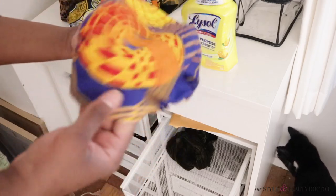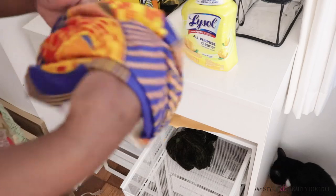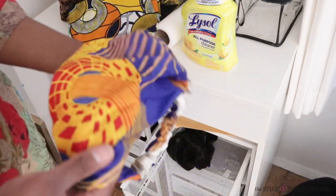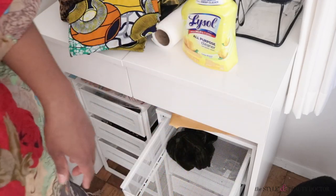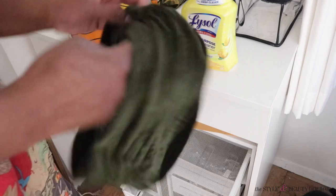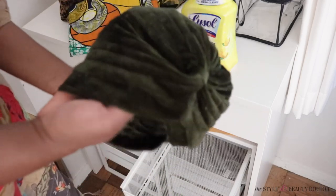I have a gazillion of these kind of things, especially when I wear my natural hair out or if I'm wearing a U-part or something and I don't feel like styling my leave out. This comes in handy, but I have a gazillion of them, so donate. And again, when I was in my turban phase, was this from ASOS? No, I think this was another beauty supply store special.